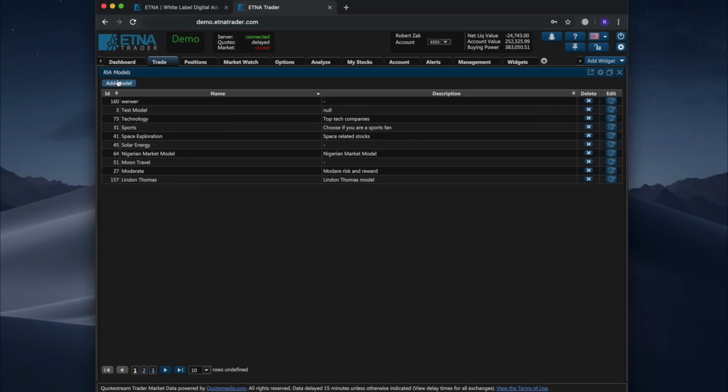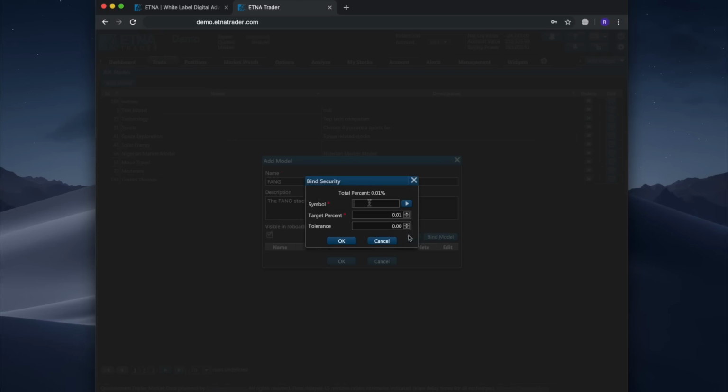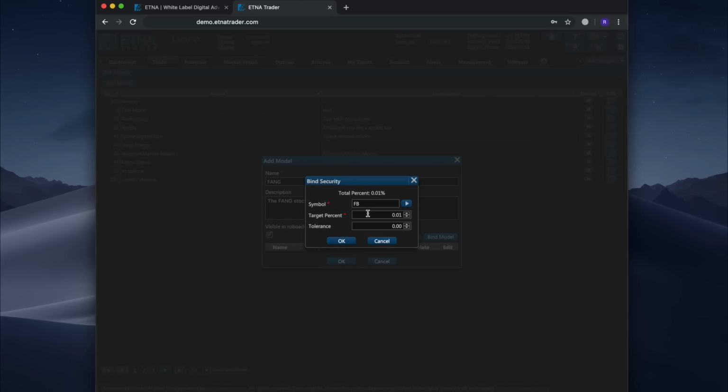So let's add a new model. So let's call it FANG. Let's add a description. Let's make it visible in the robo-advisor for your users. Alright, so let's bind a security. Let's select Facebook. Let's target 20%. And tolerance will be 5%.